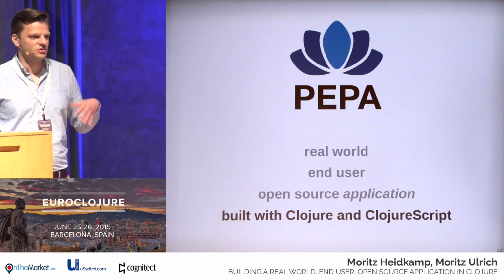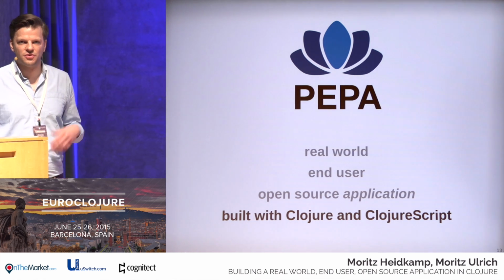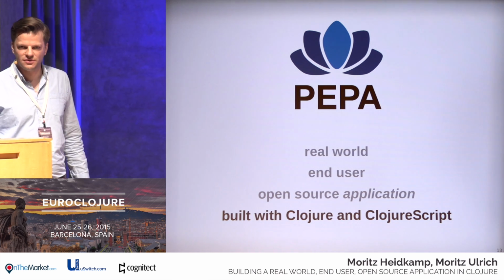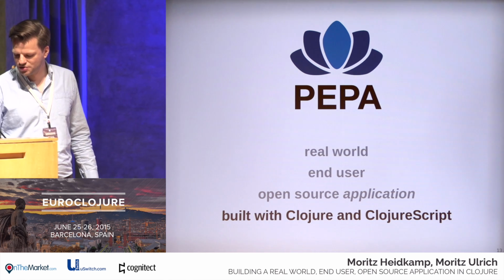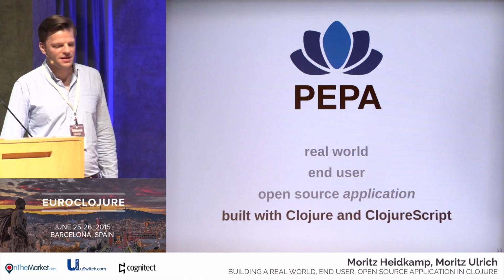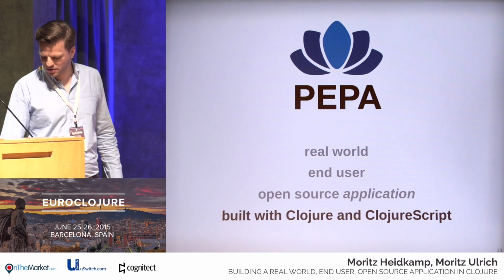We're going to give you an introduction of how the code base works, so you can take a look at it when you're at home and have some reference points to go into. But first, let me explain to you a bit what Pepa actually does, so about the business domain, which is just a short bit, and then we're going to go to the technical details.